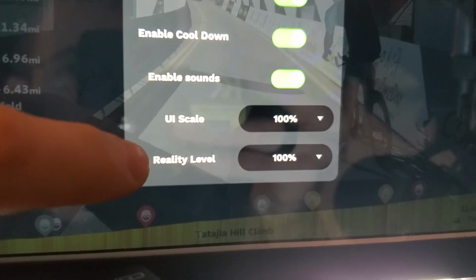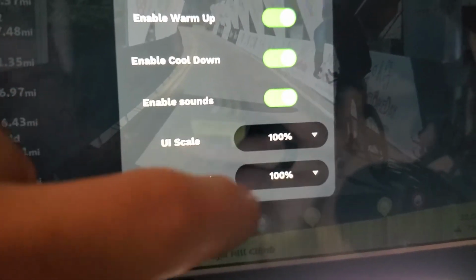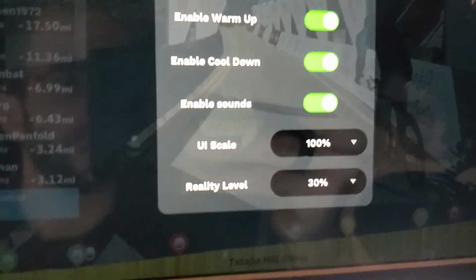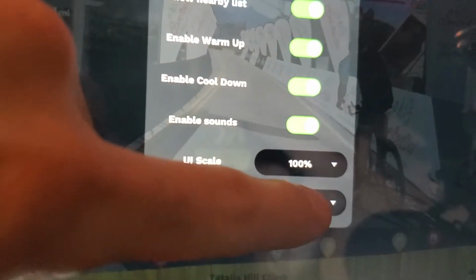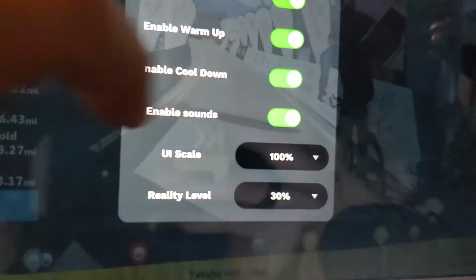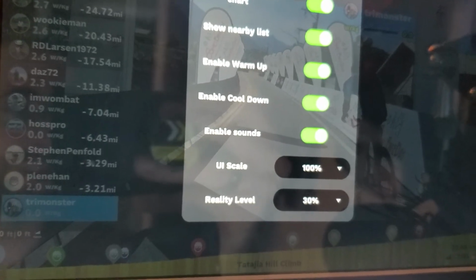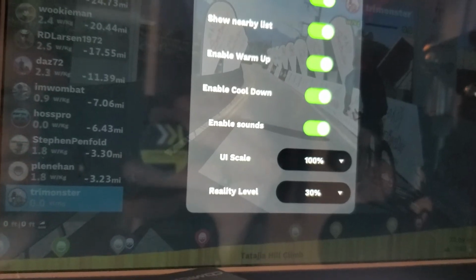So if you're going up a 10% grade at 100%, it's going to be a 10% grade. If you're changing this down though, if I go to reality level and let's say I change that down to 30%, when I go up a 10% hill, it'll only be a 3% grade. So turning that reality level down, and I generally will put it really far down. I'll typically just go down to 30%, and ride the course that way. The hills won't be as hard. It might take you a little longer to get up them because it's using the power to calculate your speed, but it makes it feel a little bit easier.